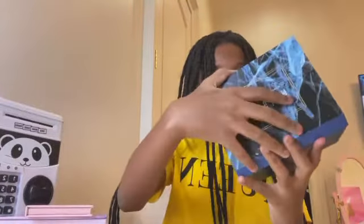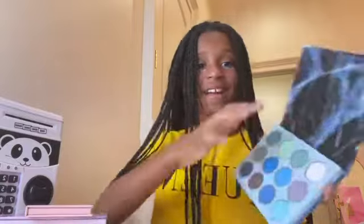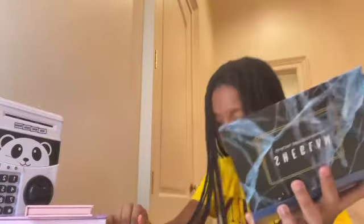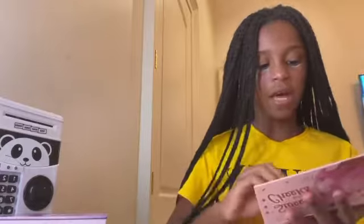Forget that there's a box. All right, last palette. There we go. Let's see. Oh my gosh, it's so pretty. It's all blue. Oh my gosh, it's actually super pretty, guys. I love all my products. I love the blush and stuff.